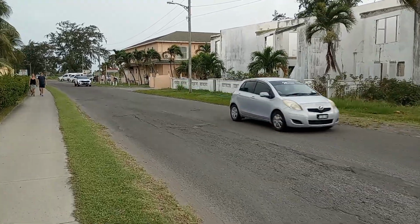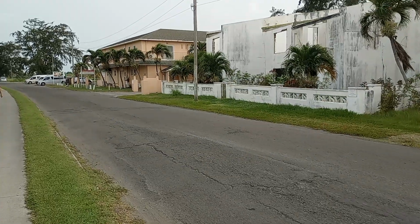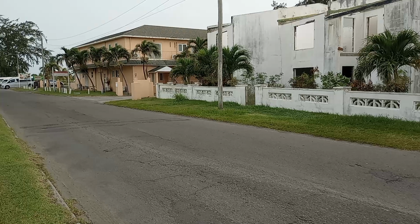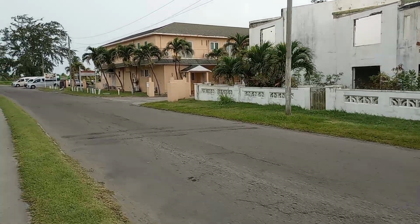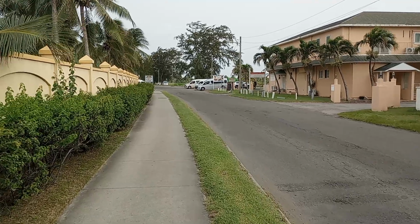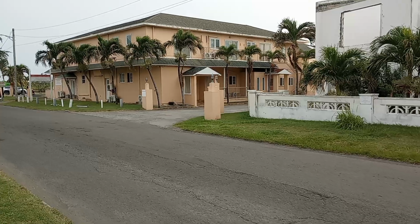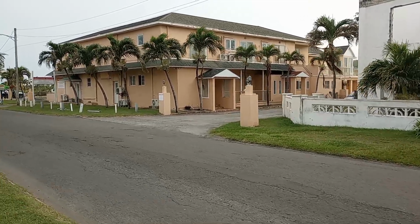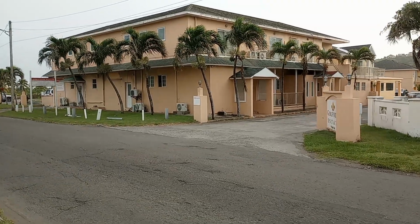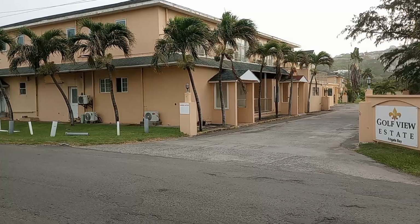All right, now, one thing that you've got to understand too is if you're living in Frigate Bay, there's one area I'm going up towards, though I'm not going to go all the way, that's towards the bar zone. You don't want your house near the bar zone because it's going to be really loud at nighttime.